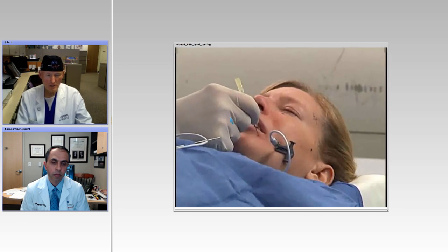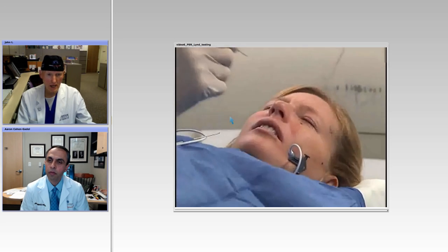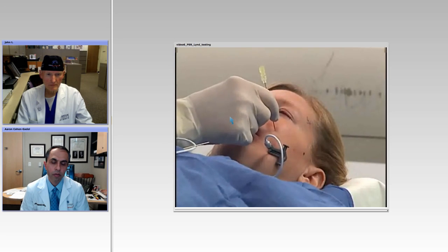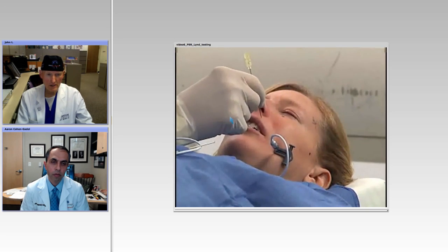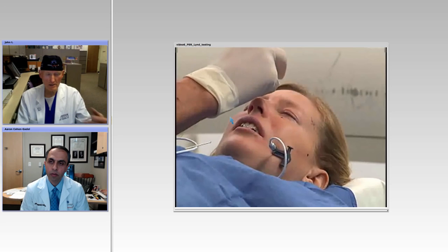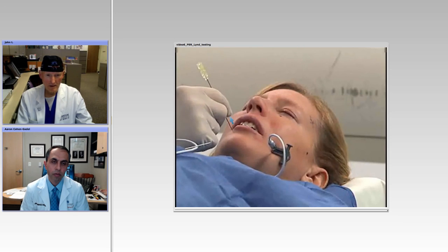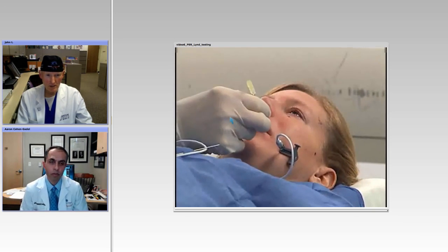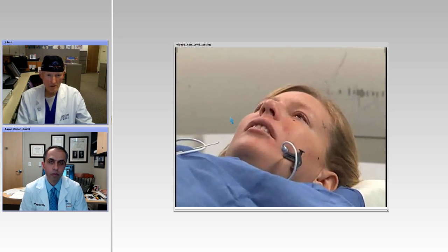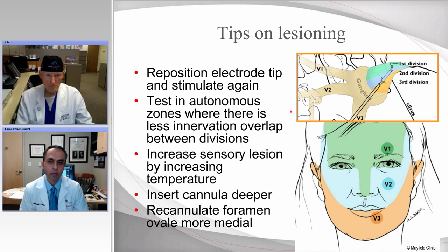So what we've learned here is that we need to make a little more lesion, because the patient is sharper than I would like to see her in the second division. What she's doing now is actually quantifying the lesion, telling you it's 50% sharp in the second division, about 80% sharp in the third division, and 100% sharp in the first division. It's a very cooperative patient who helps us a lot with the procedure.